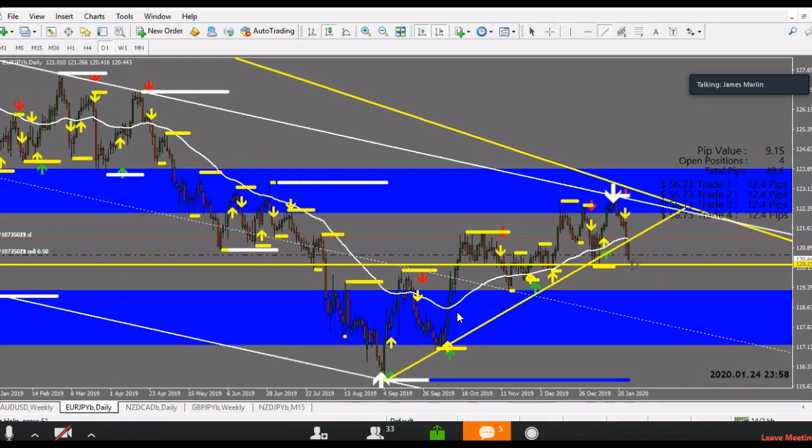It's going to test here, retest, and drop. People think this is not rocket science.